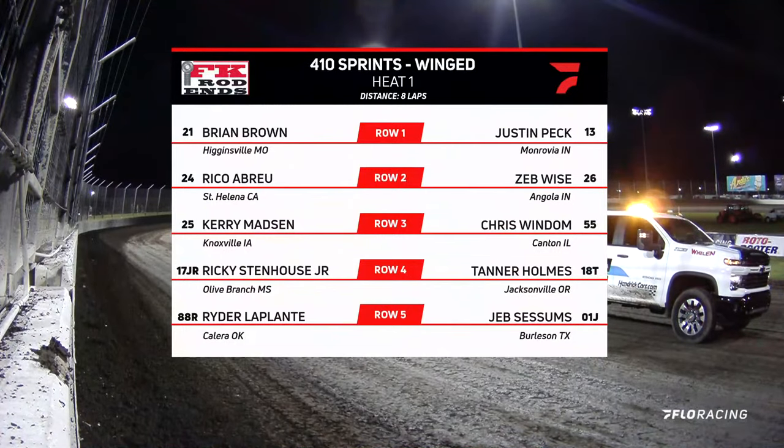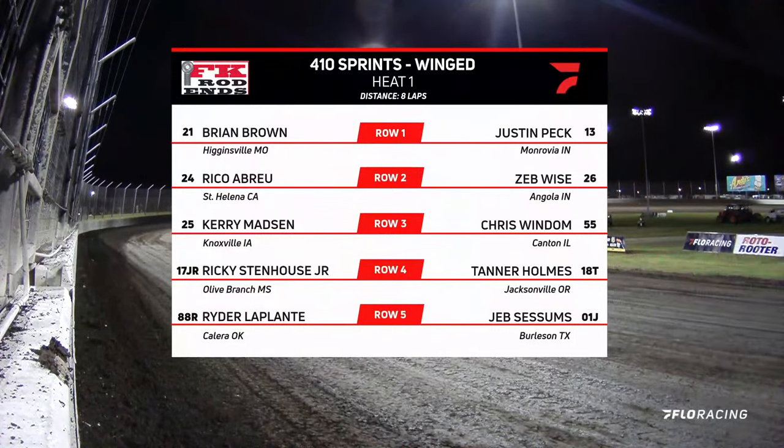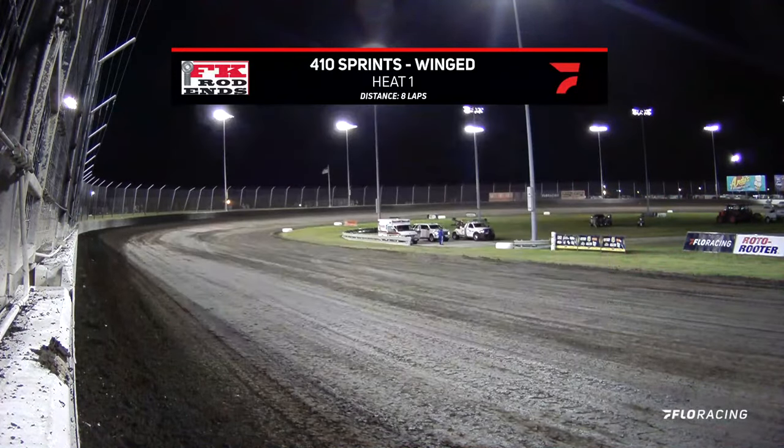And your final row in TJ Forged Heat Race number one. On the inside of row number five, out of Calera, Oklahoma, the Oklahoma Truck Driving Academy, LS Construction and Roofing, High Plains Building Division, Victory Fuel, Donnie Ray Crawford, Legacy Foundation, number 88R, it's Reiner LaPlante. And your final starter in this one, out of Claiborne, Texas, the Taco Casa, KH Suspension, Pro One Safety and Race Products, Fox Drywall, Best Deal Services, number 01J, it's Jeb Sessoms.